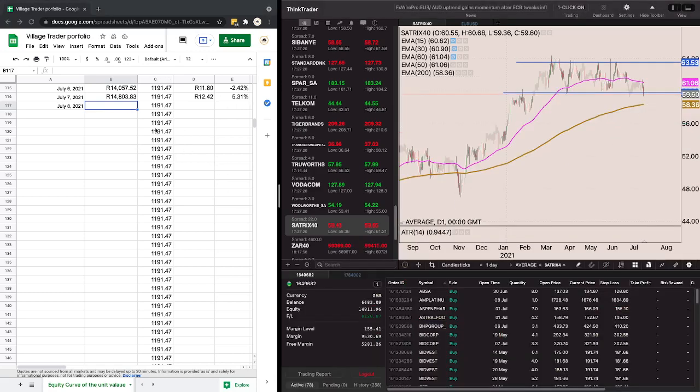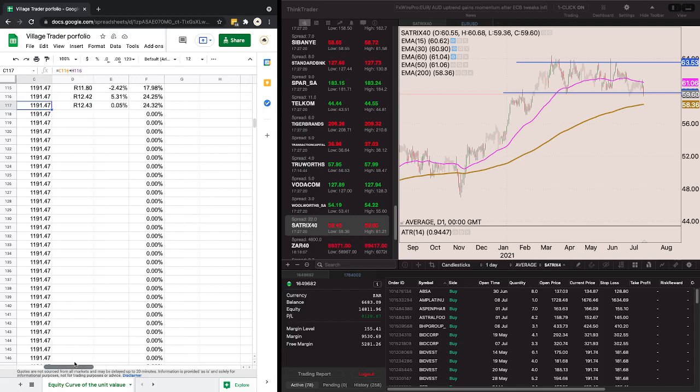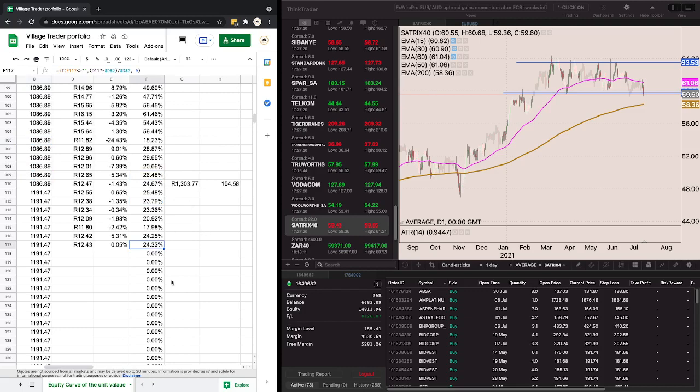My equity today closed at 14,811.96. So the portfolio is up by just 0.05%, a twentieth of a percent. Still up 24% since the start last year.